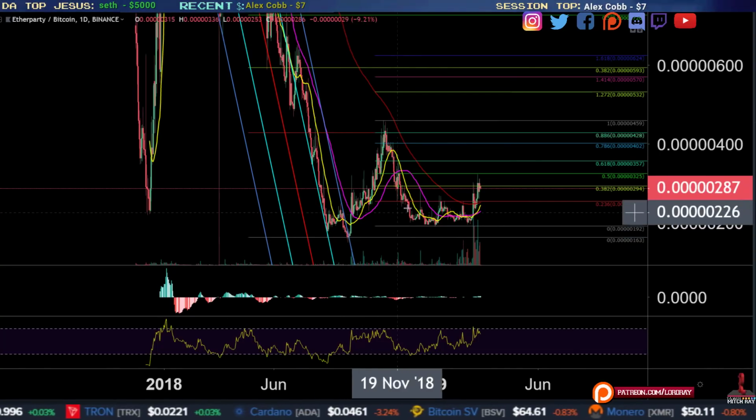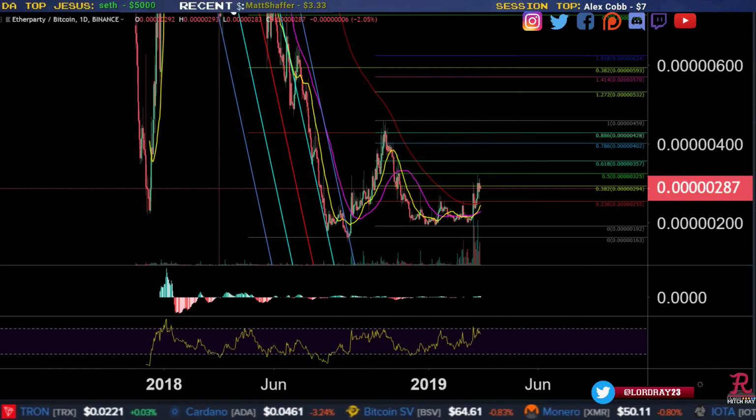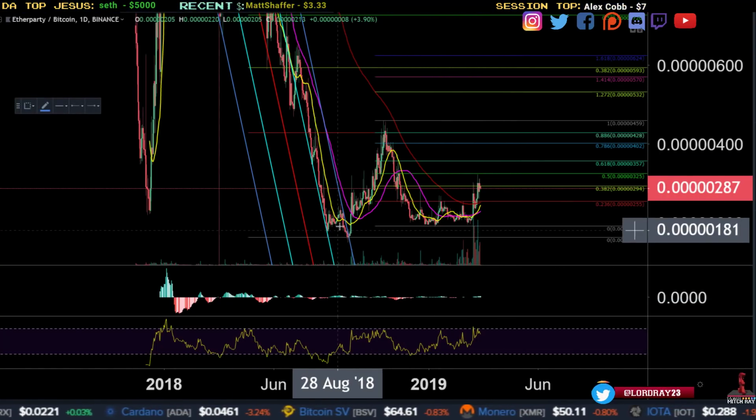So here's your Adam and Eve double bottom. And you know how these double bottoms work.